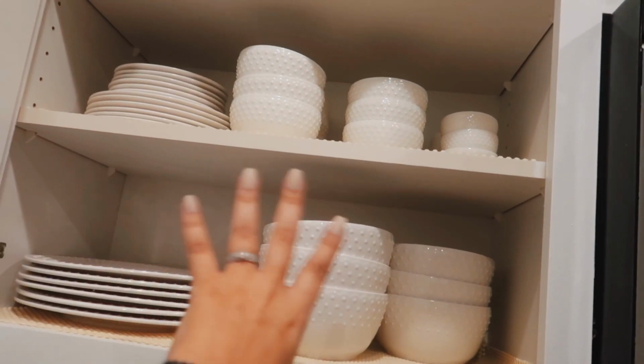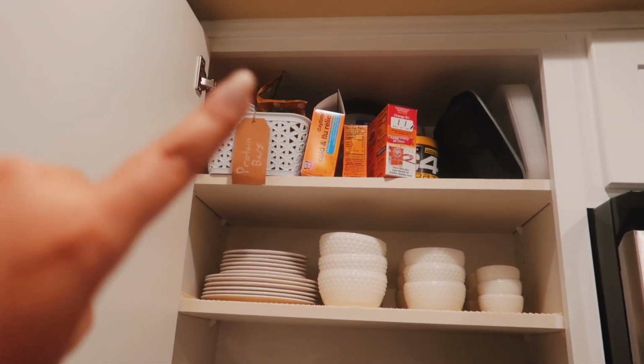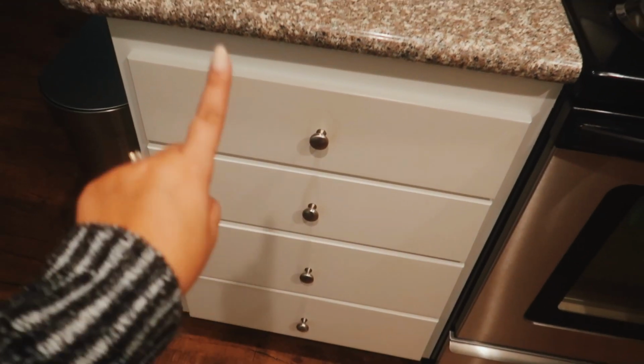We got this whole set off our wedding registry from my friend who got it for us. And then up there is our medicine cabinet. So we have a bunch of our vitamins, our medicines. So that's there. And then we have 4 drawers here.